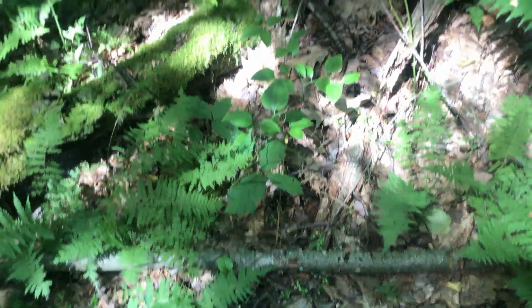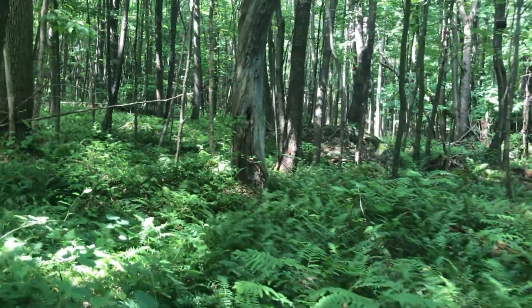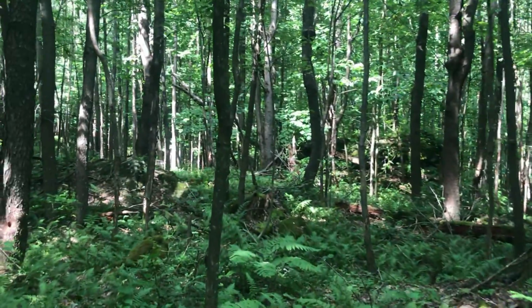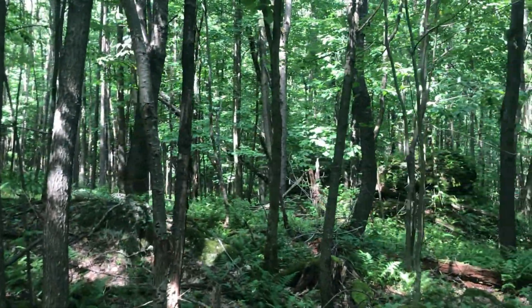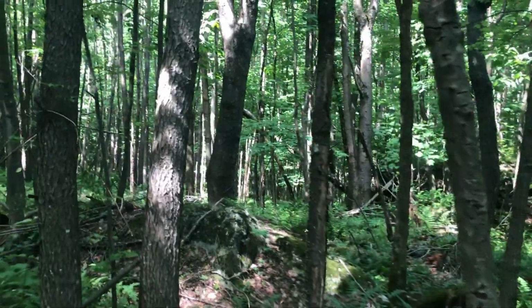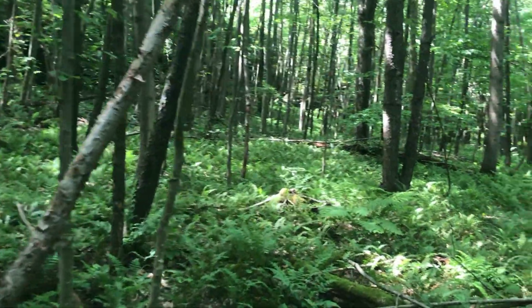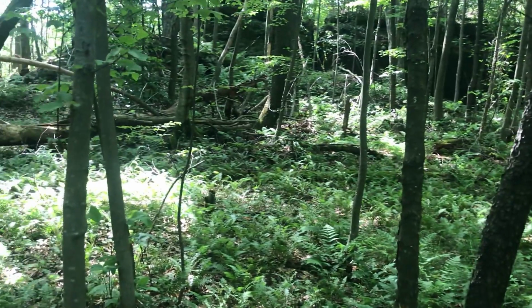It looked like a footprint down in there. Everything looks like a footprint to me anymore. That's the only thing I hate about the forest, is them damn bugs. Oh, I know where we are.